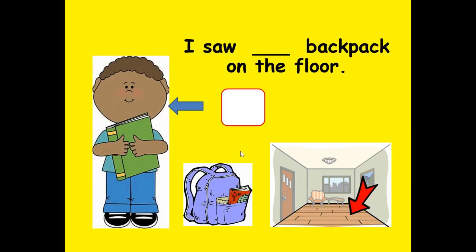All right. Number 14, I saw blank backpack on the floor. I saw his backpack on the floor. I saw his, that means a boy's backpack on the floor. Stretch it out. His. Shrink it. His. Stretch it out. His. Shrink it. His. H-I-S. His.